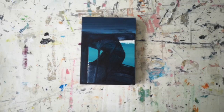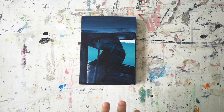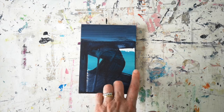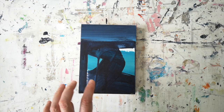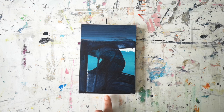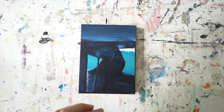I really like this. It has no logic to it whatsoever, but I love that graphic shape. I really do, and the colours. So for me, I think this is one that I will leave as it is. It's bizarre, but it really appeals to me.